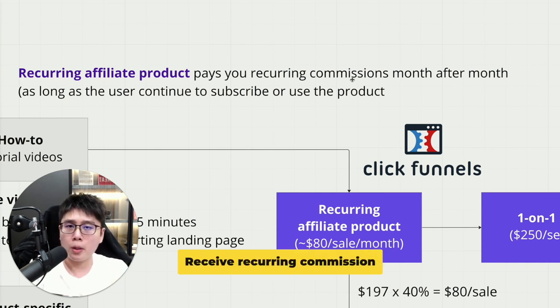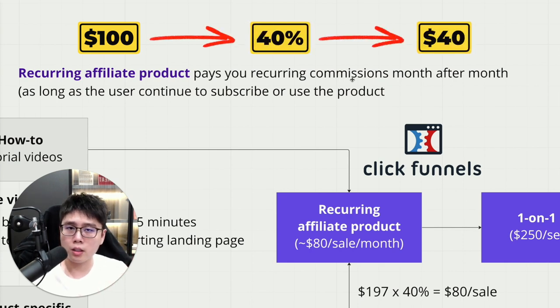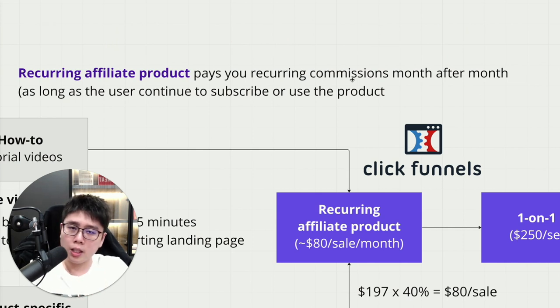So let's just say you're promoting a $100 product, and they pay you 40% commission. You make $40 per sale per month. So meaning first month, you make $40. Next month, another $40. Next month, another $40 again and again, every single month, recurring.